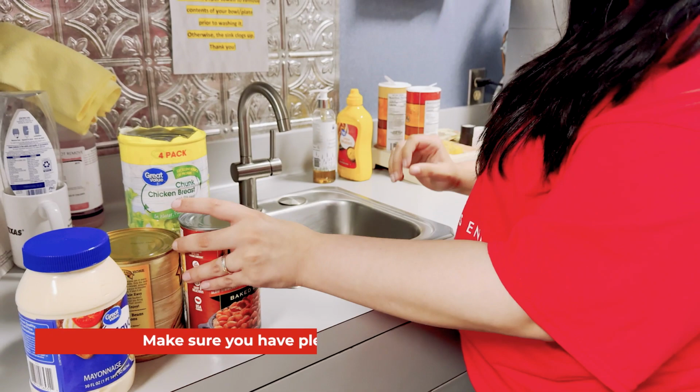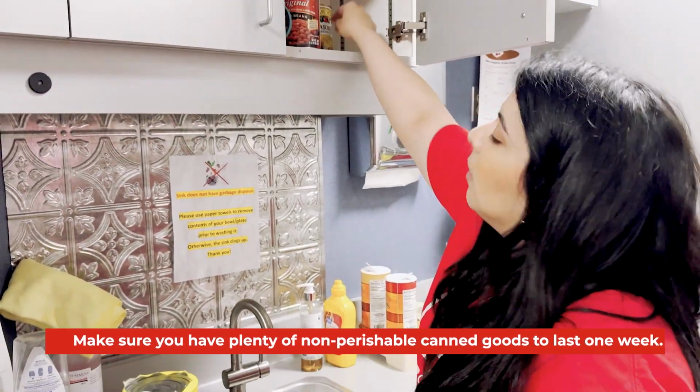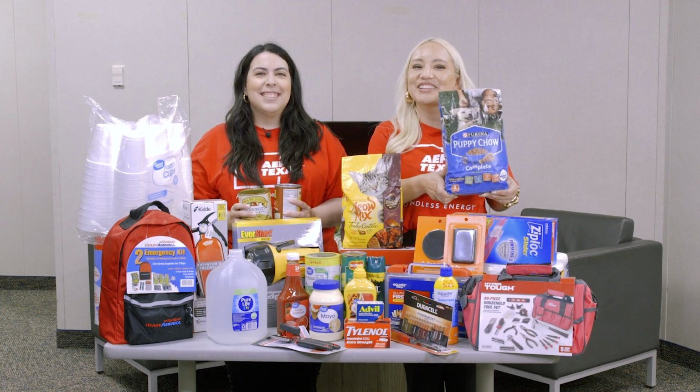Stock up, make sure you have plenty of canned goods for your family to last an entire week. And don't forget about our furry friends. Make sure you stock up on pet-friendly snacks and their meals.